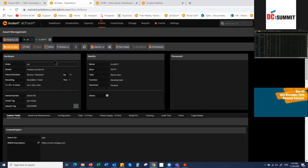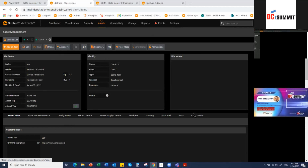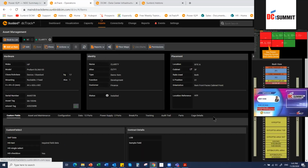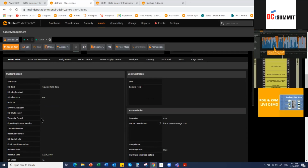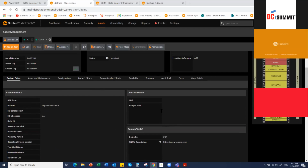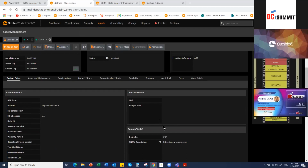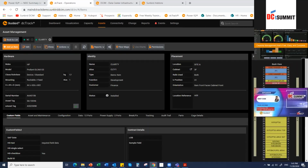So in this server, this is the dimension, and these are all the fields that can be identified for your servers, and you can have many or unlimited custom fields to specify the attributes of your servers. And all these fields or attributes are searchable and filterable in the asset search or the visualization search. Okay, so it's sitting on rack RU31.